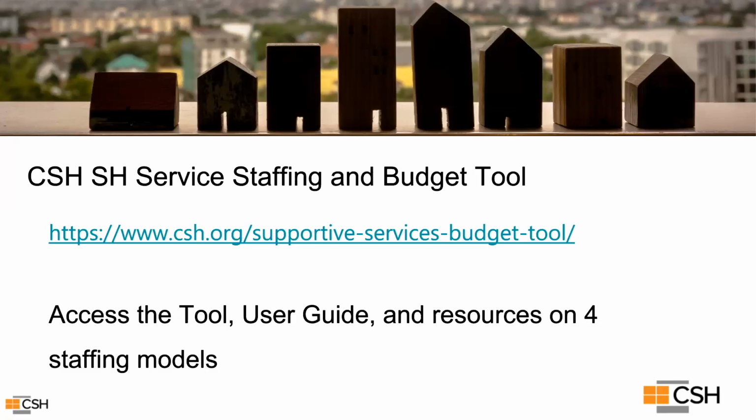And we're on our third update that just occurred most recently. We initially created this staffing and budget tool because we had a lot of funders and supportive housing providers coming to us and saying, we feel like we're serving a more vulnerable population. We need more service resources. How do we know if we're staffed at the appropriate levels? And so we created this tool to really help get at some of those questions, and help create the best case scenario budget.